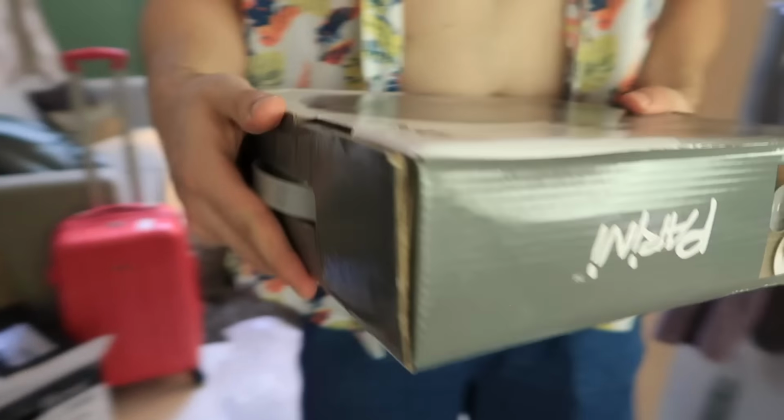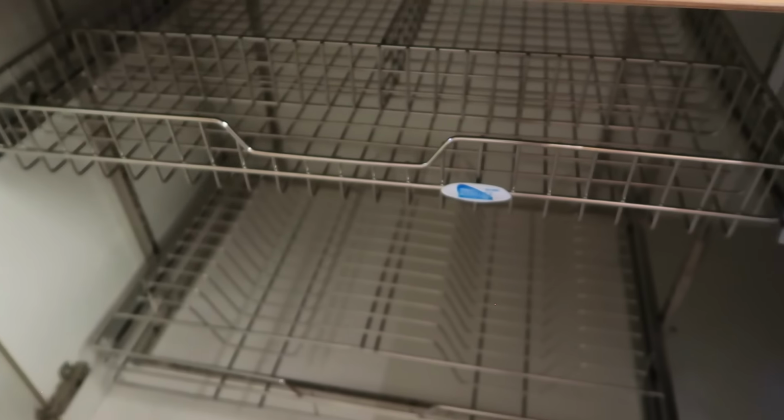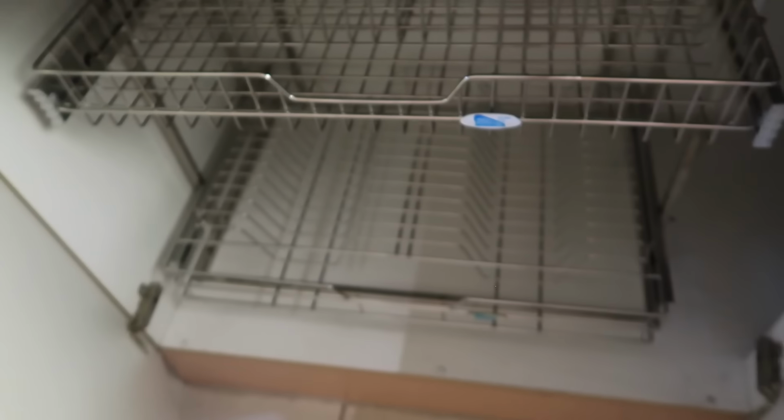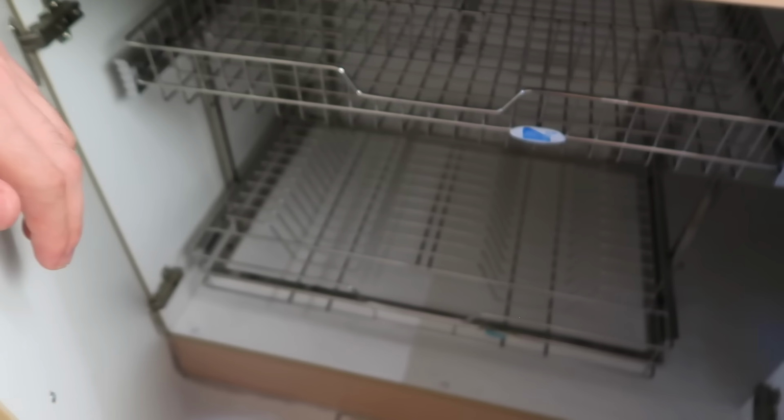This is our plates. Kasi maglilinis lang tayo. Here, guys, I can put the plates, you know, the pot. Pero hindi ko linis dito. I'll spray Lysol muna para wala na ipis.